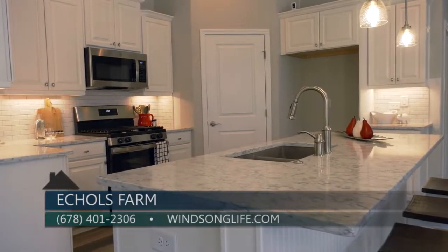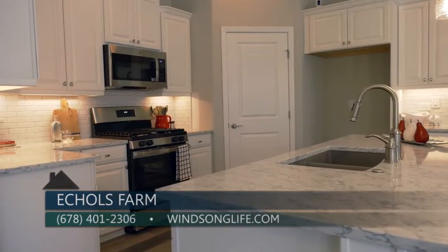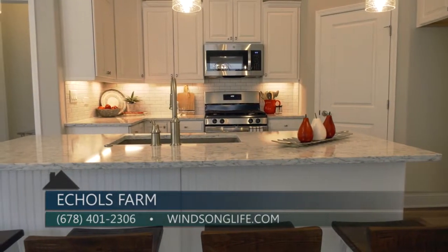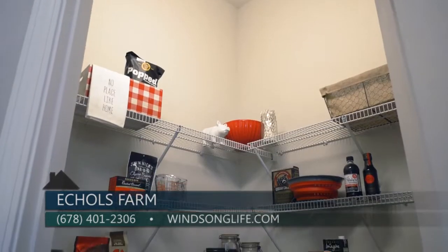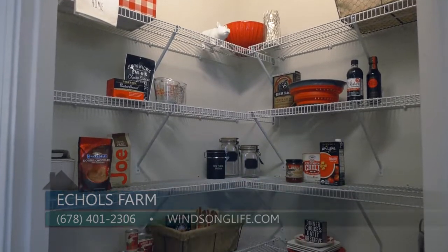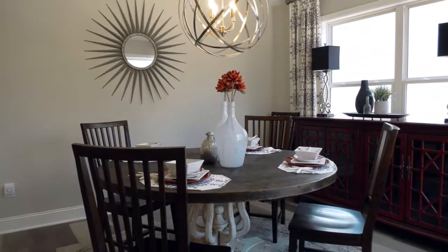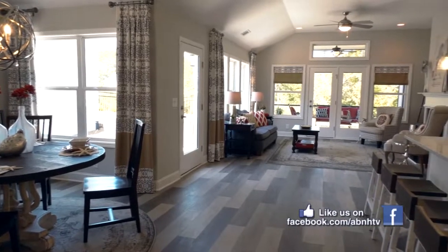Walk down further and you're into your kitchen area, which is gorgeous. A big island for entertaining, for setting things out. Stools can go under there, a good gathering spot. The pantry is wonderful. You'll have lots of space for all your food plus many other items in the pantry. Moving over to the dining room, it is a special little niche. People really enjoy this because it's a carved out area and makes it a little bit more formal.